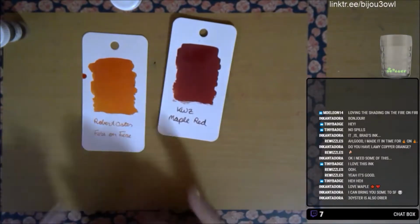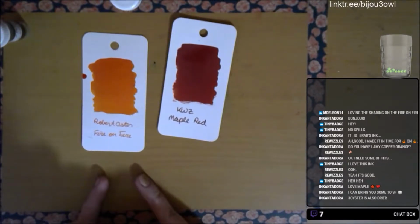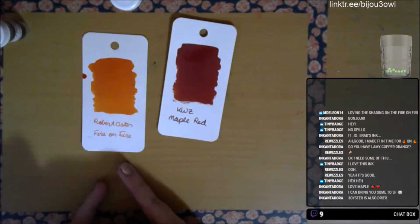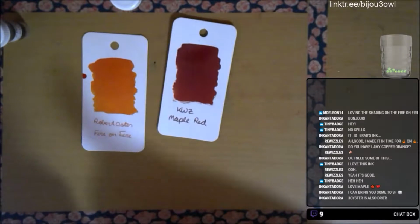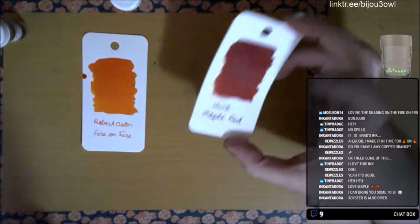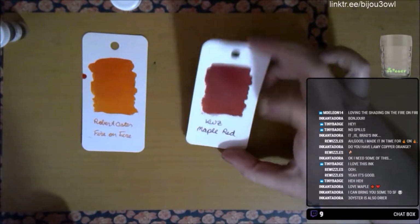So we're going to do Fire on Fire first, because it is a lighter color. That way, Maple Red is more likely to contaminate Fire on Fire and affect the color than the other way around. So we'll do that. And this one's still drying. KWZ inks always are a little more viscous and take longer to dry.